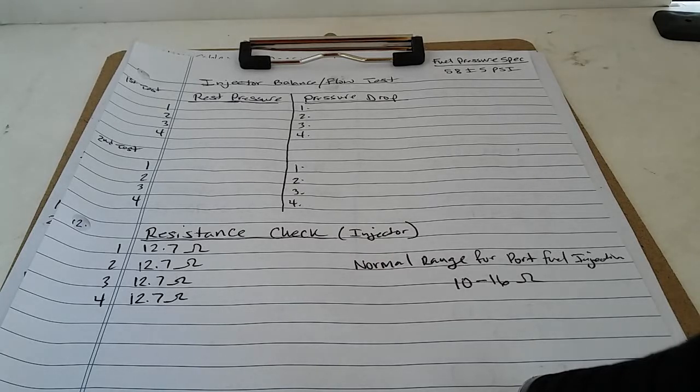That's just resistance. It shows that the coil windings inside the injectors are good, but injectors tend to glitch under stress load and temperature conditions. That's where they actually show signs of glitching. So the next thing I'm going to perform is an injector balance and flow test using an OTC injector pulse tester. I'm going to use a fuel pressure gauge and perform this test where I get the rest pressure, then activate the pulse tester and watch our pressure drop. And I'm going to do it for all four. I'll probably do this test twice because sometimes the first test doesn't show glitches until you perform a second test.